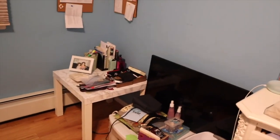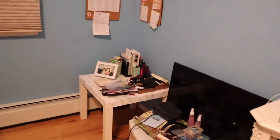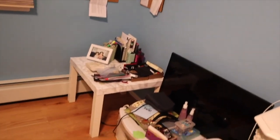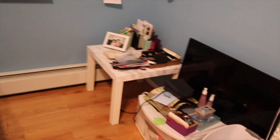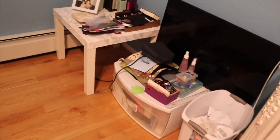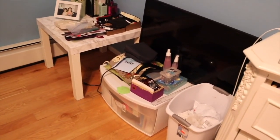Current state of my desk area. I just moved that little side table over here, put all of my desk stuff where it was, and I put most of it in that cabinet. I'm trying to order a new cabinet, but with the coronavirus stuff, it's kind of hard to order things online, but I did order a desk.